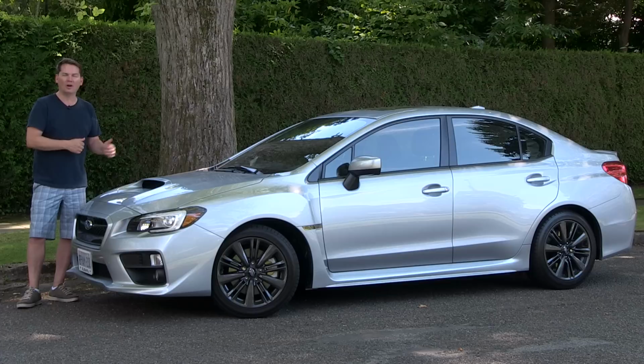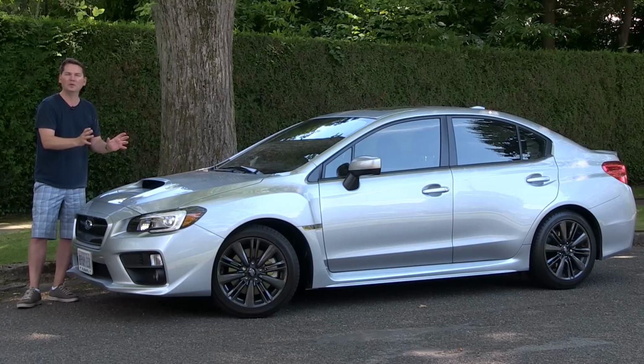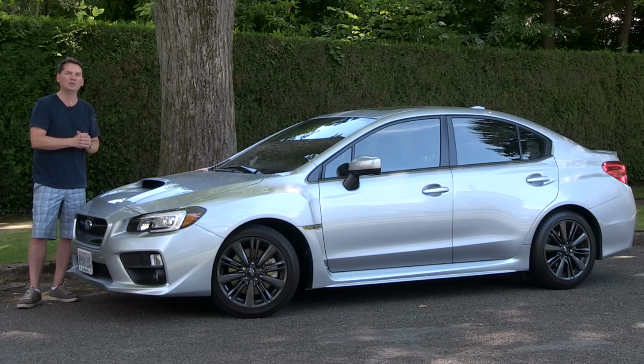If you take the WRX, the STI, and the BRZ, Subaru has a very strong dominance in the sports car marketplace. About 10% of all sports or sporty cars are going to Subaru, and they're doing stuff that really nobody else is doing. So I'm going to review this car and how it drives. I'm also going to review it as an everyday car because a lot of people will use this as an everyday machine.